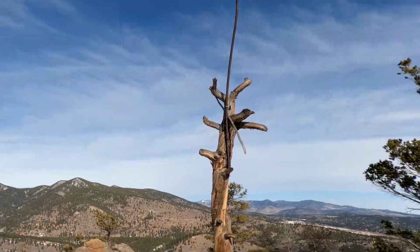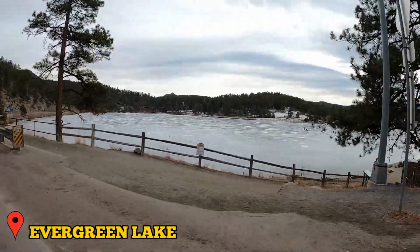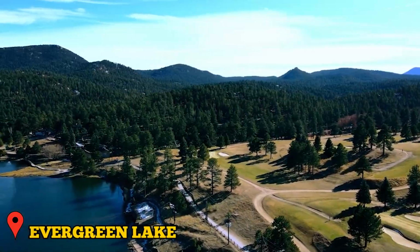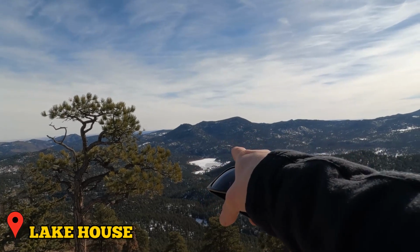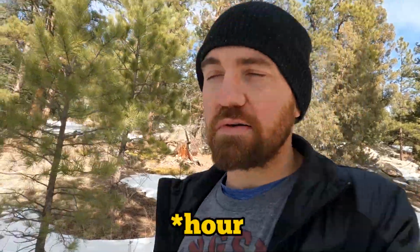So this view is so good. I just showed you Evergreen North that I could see over here, but then you have Evergreen South. You can see right there where that pattern is on the white, that's Evergreen Lake. The south side is the lake house. The north end of it, the far end, is going to take you into the downtown area. Big benefit of hiking during the winter, it's just less crowded. Those hikes that are within a mile of the city of Denver in the summer can get pretty crowded.